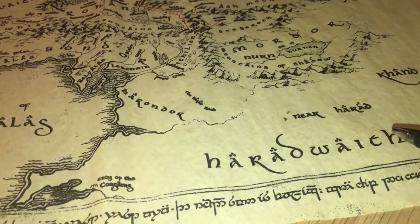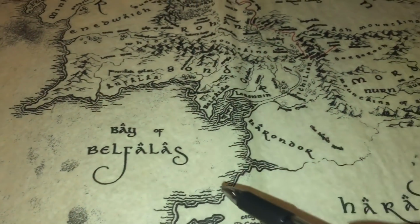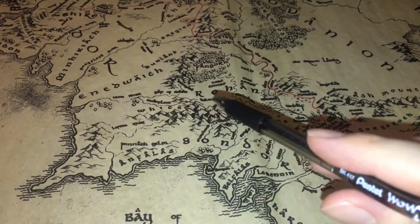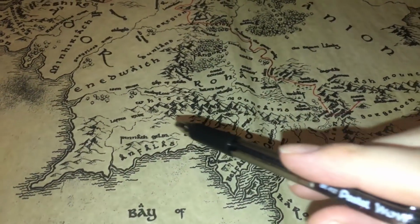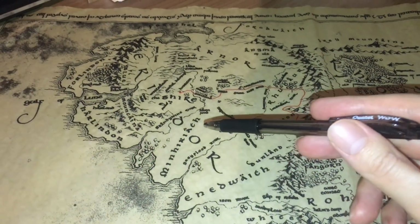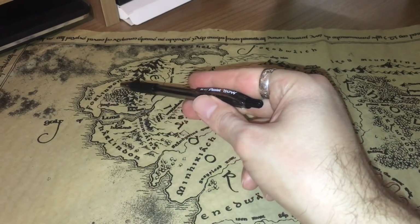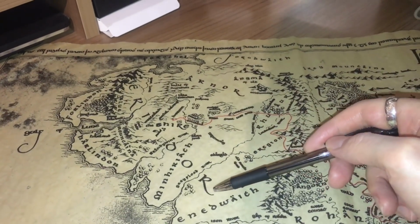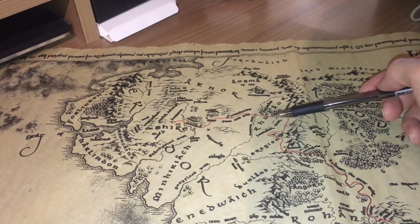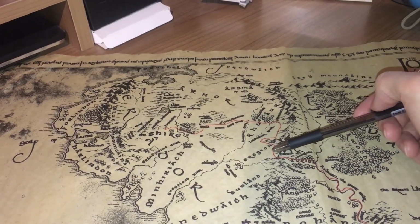Let's do a fly over then. So I've got Haradwaith, the Bay of Belfalas, Arundir, Gondor, Rohan, Cenedwaith, Minhiriath, the Shire, Harlindon, Forlindon, all part of Eriador, Arnor, and the Shire is up here. Eregion.